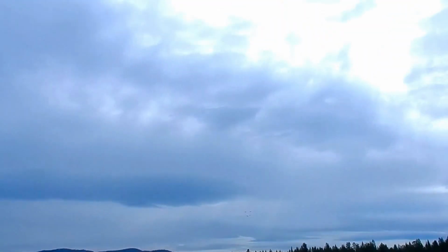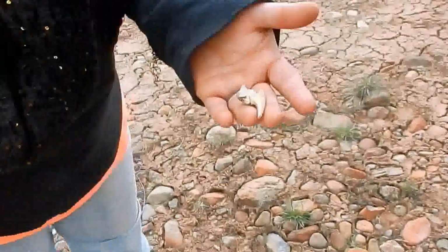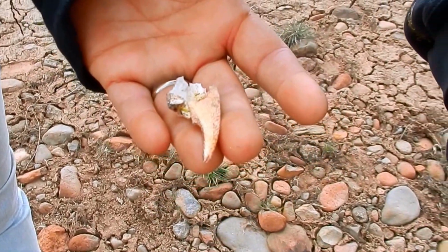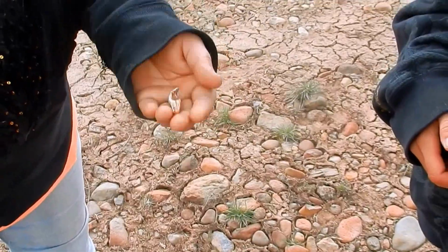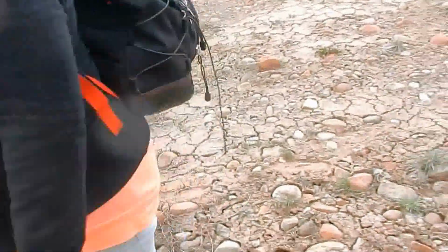Geese. Yeah, it says there's lots of places to fly. What? It's a claw? Yeah, from like a crab. A crab claw? Yeah. Ouch. That was probably hard. Yeah, you can feel how light it is. Yeah, the exoskeleton of a crab. We found a bunch of crab exoskeletons.